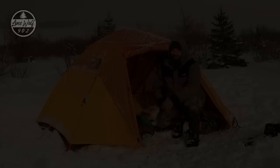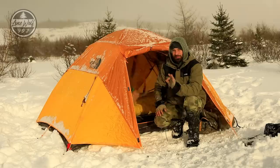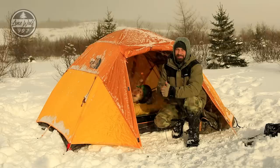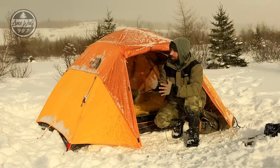Today's episode, Boomer and I are out in a little bit of a snowfall, and it is cold out today. We're doing a cold camp out. It is negative 10 degrees Celsius right now. We just got dumped on, 6 inches of snow last night, and it's continuing to snow right now with spotty sunshine here and there. So I have no idea what's gonna happen, if it's gonna snow more or let up.